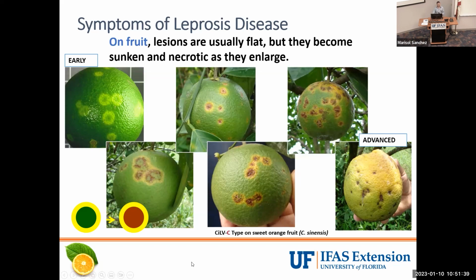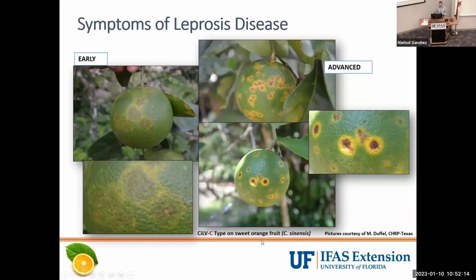This can also be confused with black spot or canker, but the difference here is that these lesions will be very smooth. So when you touch the surface of the infected tissue, you will not feel any bumpiness. But sometimes, very late in the advanced form, those lesions might be totally necrotic and become sunken, as you can see here in the last picture. Okay, but usually it will be very flat and smooth.